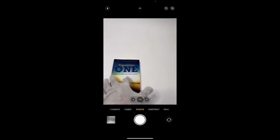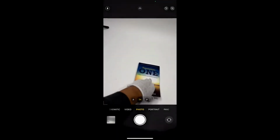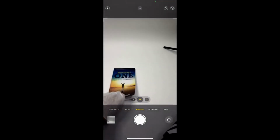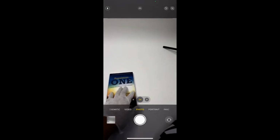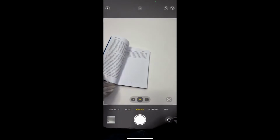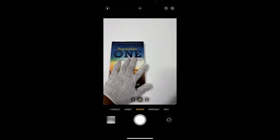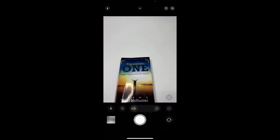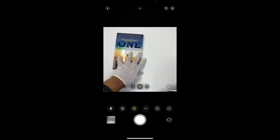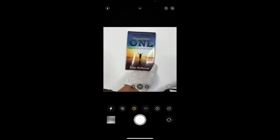And I like to wear a glove because I like to use my hand to hold the book open. You can use what you like, a paperweight or anything, but I just use my hand because it's just faster and simpler. I don't have to worry about putting something there and then the book falling back over. So I like to take a photo of the outside. I'm going to go ahead and put my phone in square mode. You just kind of want to position a book to where that light isn't reflecting on it.